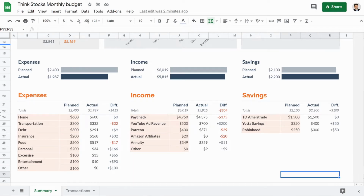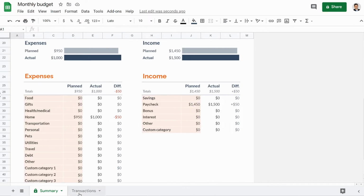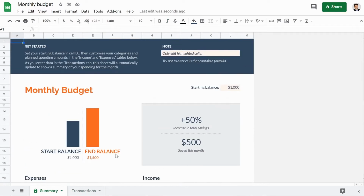So I'm going to show you how to take this beautiful tracker. Don't get me wrong, I think this is beautifully laid out. I can't make something that looks nicer than this. I'll give Google that. Whoever made this, props to you.